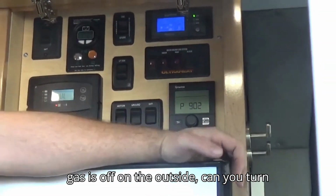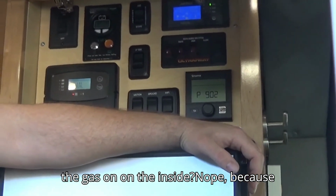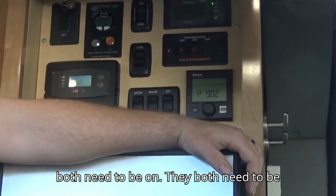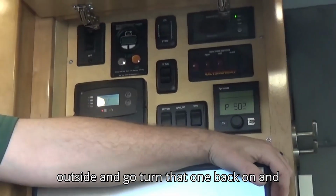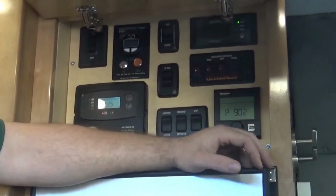Now that the gas is off on the outside, and you turn the gas on the inside, nope, because both need to be on. They both need to be on. So I have to walk back outside and go turn that one back on, and then I can actually control it off this one on the inside.